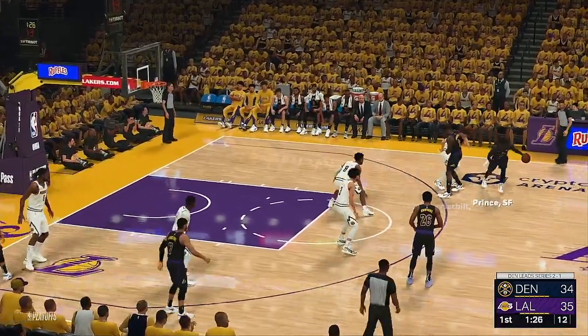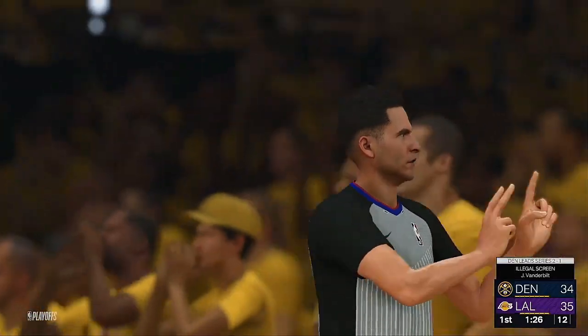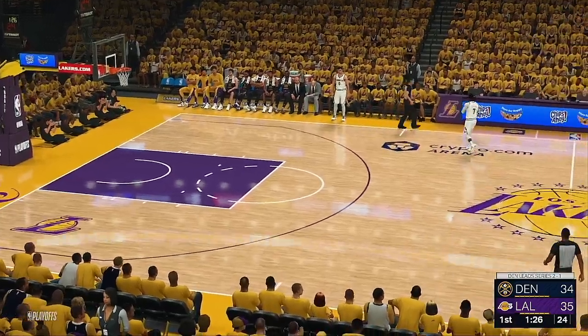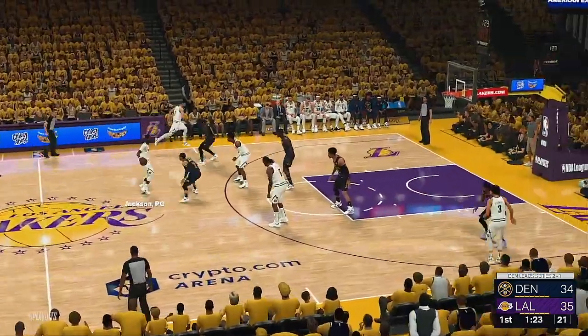Vanderbilt finds Prince. And play stops. A whistle there on what looks like an illegal screen. You're not going to fool the officials too often on an illegal screen. That's a very avoidable turnover. You got to focus on the details.